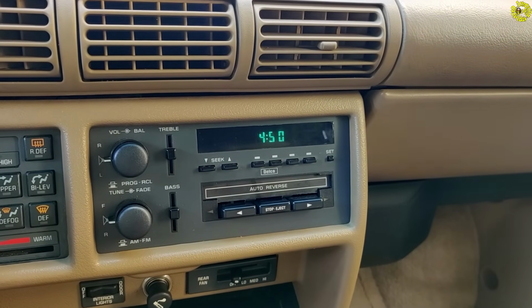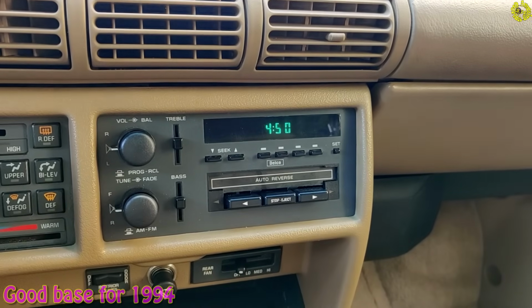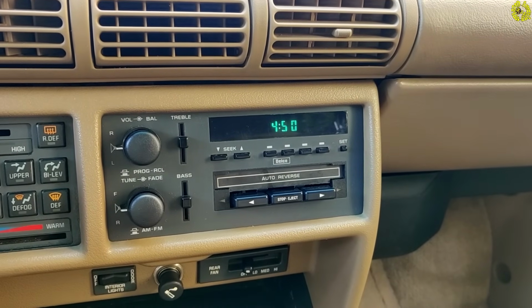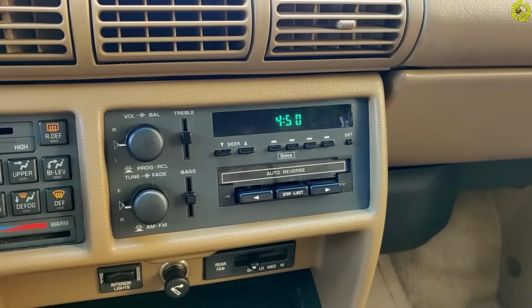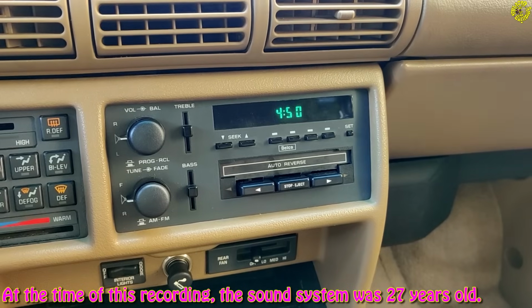Pretty neat little sound system. Sounds great, lots of great bass, lots of great treble if you need to have it. It's all here. Awesome equipment. Not to mention it's 1994 and it still functions great. The speakers do and the radio does as well.